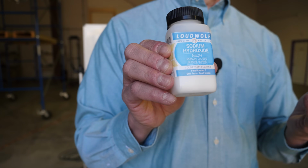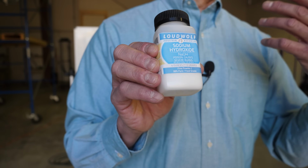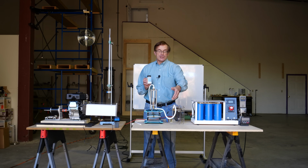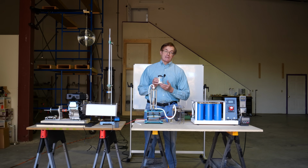And you can use it in a wide range of concentrations, all the way from about a 20th of a mole, all the way up to about half a mole. The only difference is, as you increase the salt concentration and get greater conductivity, you will produce more hydrogen and oxygen, but you will also use more current. It really doesn't change the efficiency.